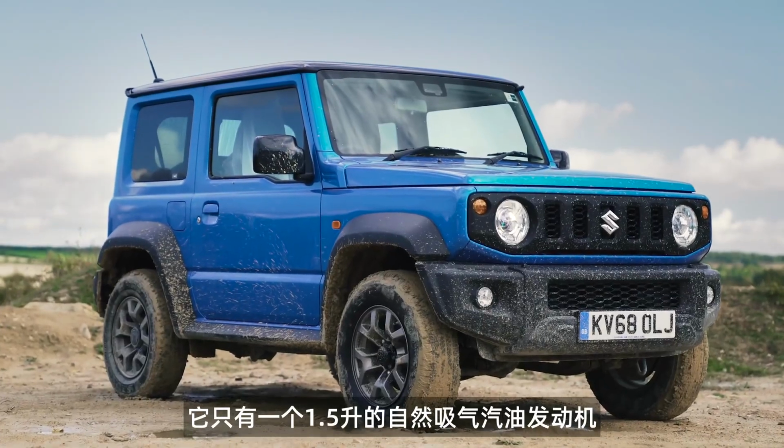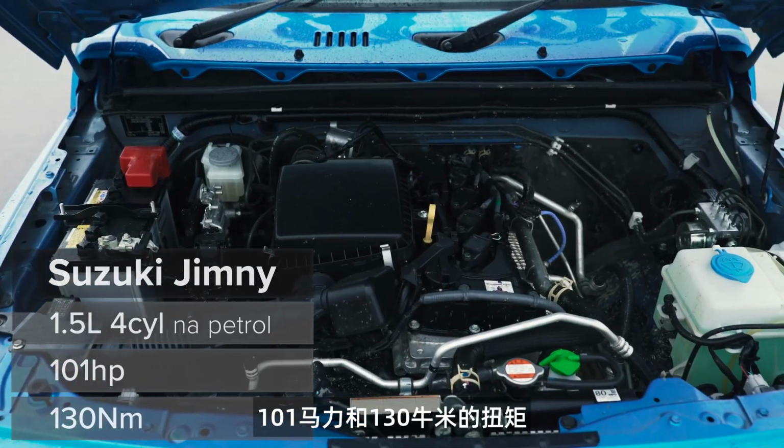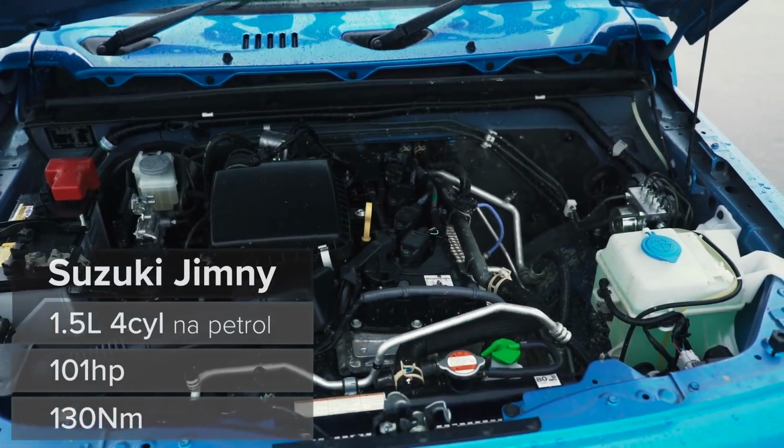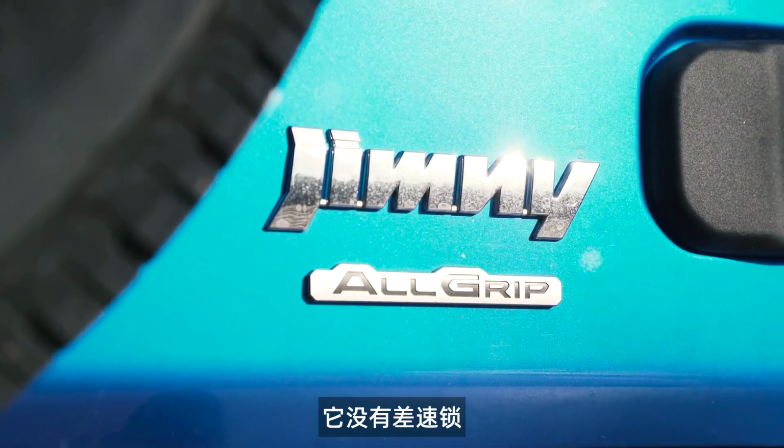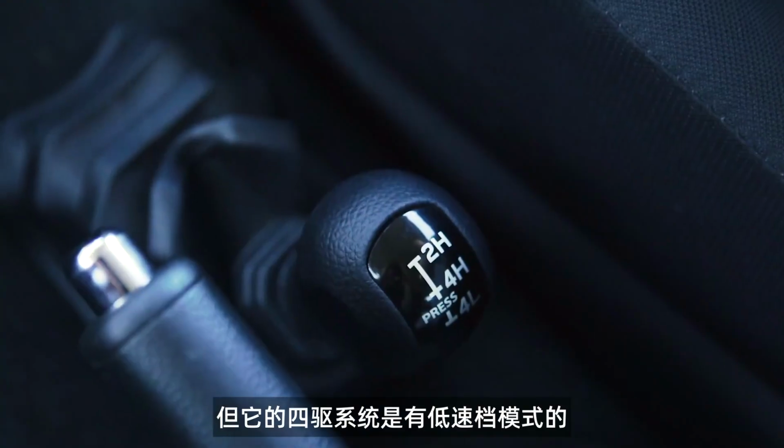That Suzuki Jimny, oh, it's only got a 1.5 litre naturally aspirated petrol engine with 101 horsepower and 130 newton meters of torque. It's also got a 5-speed manual gearbox. It doesn't have diff locks, but it does have a low range mode for its 4-wheel drive system.